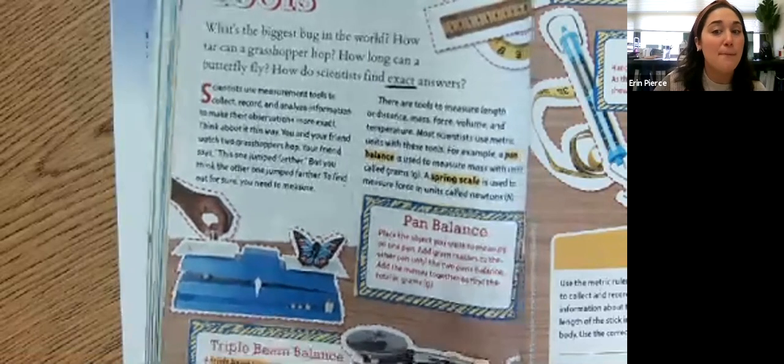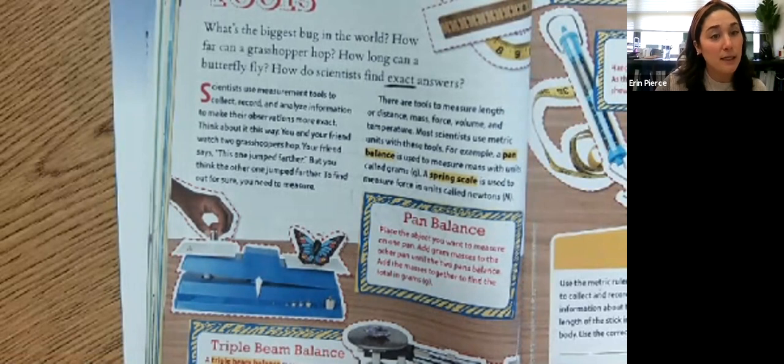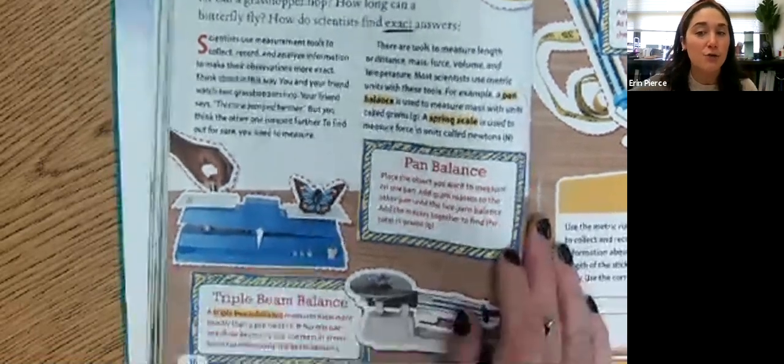Most scientists use metric units with these tools: meters, kilometers, grams, kilograms, liters, milliliters, centimeters, all sorts of different combinations of metric units. For example, a pan balance is used to measure mass with units called grams. A spring scale is used to measure a force in units called newtons.